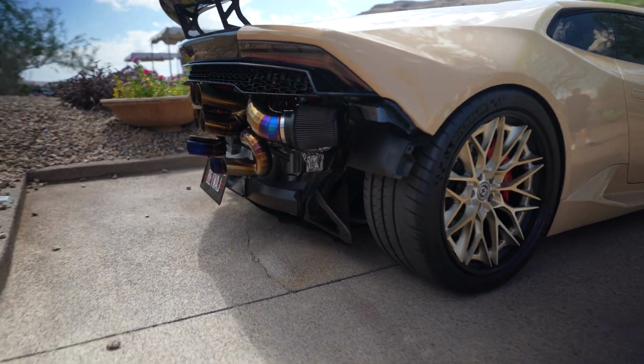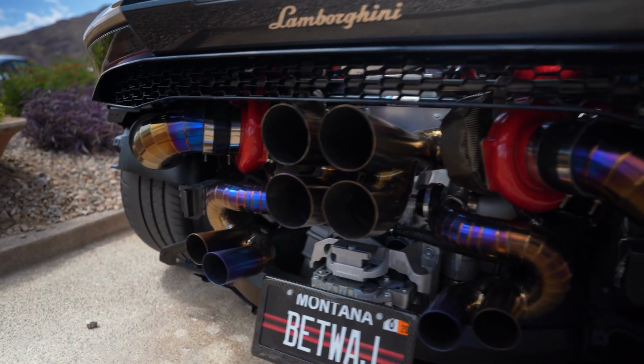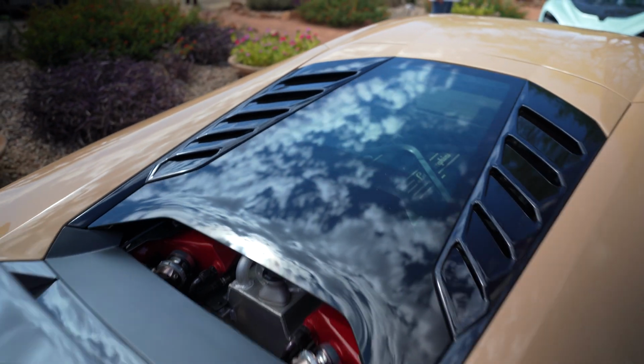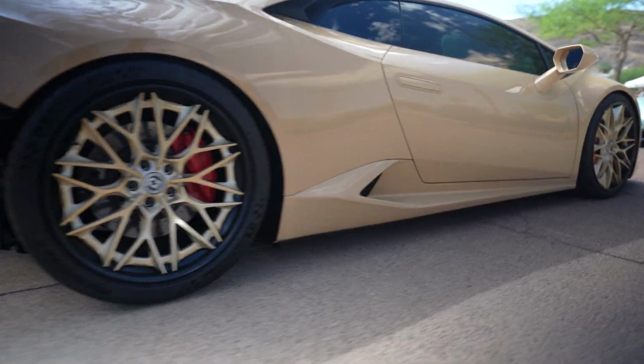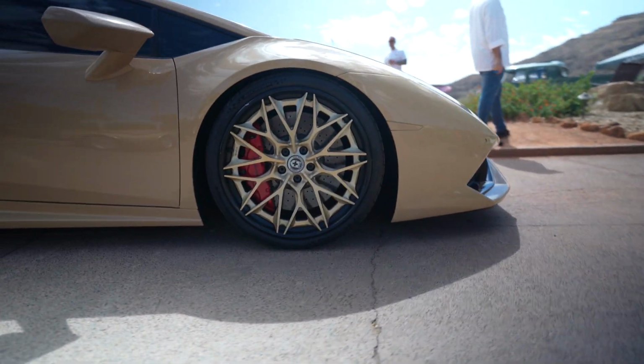But this is a twin turbo Huracan. Didn't see who the builder was, maybe on the plate. Sheepy out in California builds a lot of these. I actually built forced induction systems for a very long time, probably over 10 years. Would love to probably do a Lambo someday or something similar, but loved this color. It was a wrap, obviously, kind of a desert tan. So pretty cool scheme though.